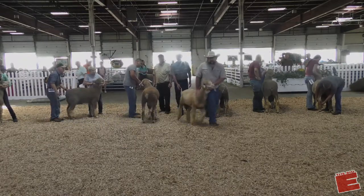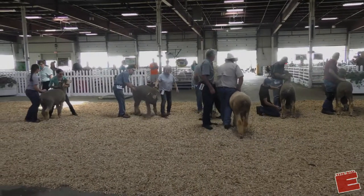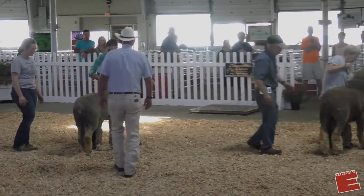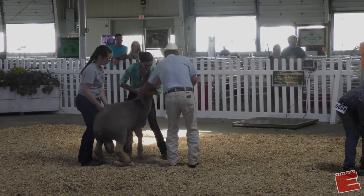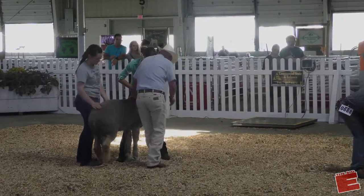Here are the results of the senior ram lamb class. First place honors went to Clay Allison, pardon me, in our Rambouillets, with Dewdrop 698, a son of Bauk 214.